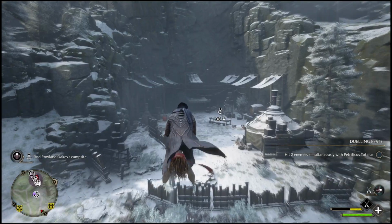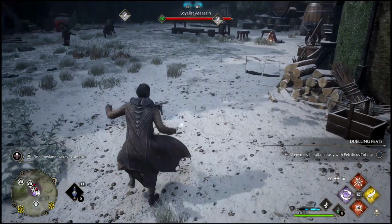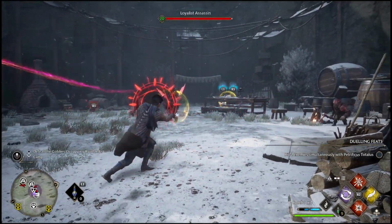All right, let's go. A few moments later. Could this be Mr. Oakes' camp? Sandbox loyalists, just ahead. Should I take them by force or be discreet? I already made my choice.